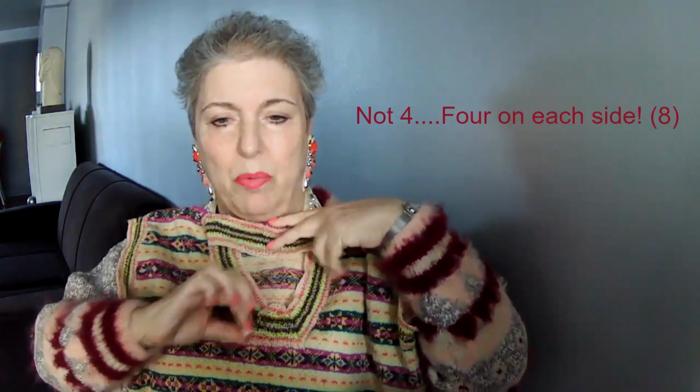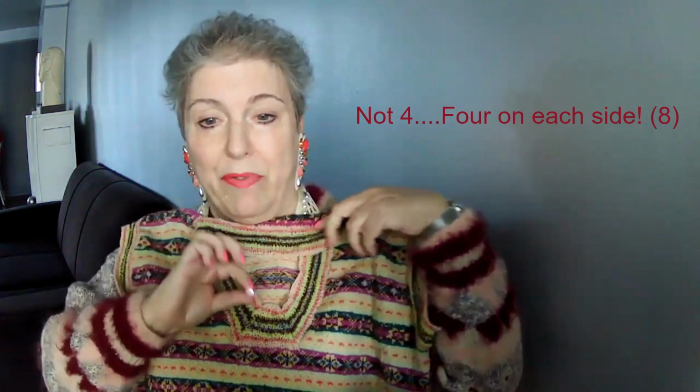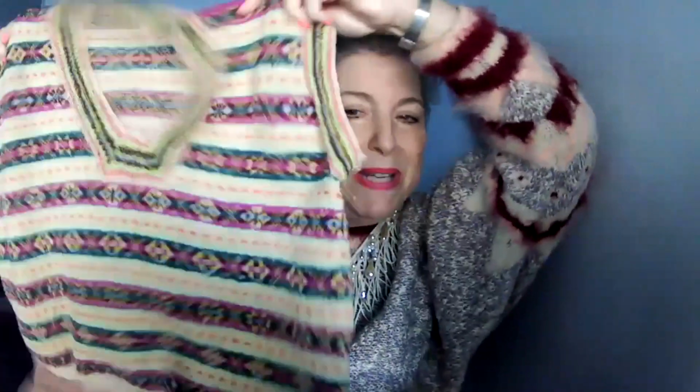Can I hold this? I think it's going to be just great, and I have plenty of them. The pattern shows 4. I'll see if I can fit more than 4 because I have a whole bag full of buttons, but that's it. And now you are seeing my FO happy dance. Yay! Woo!